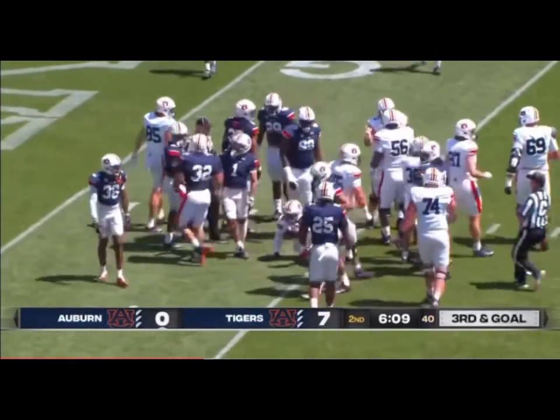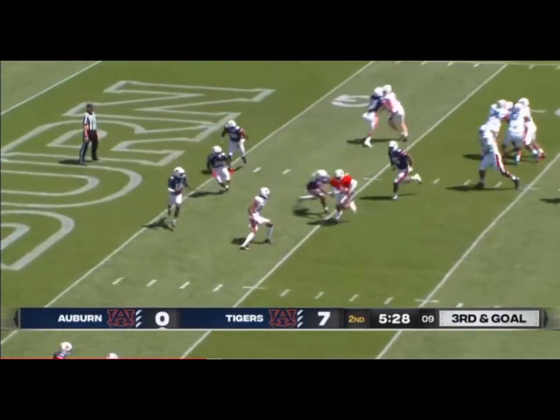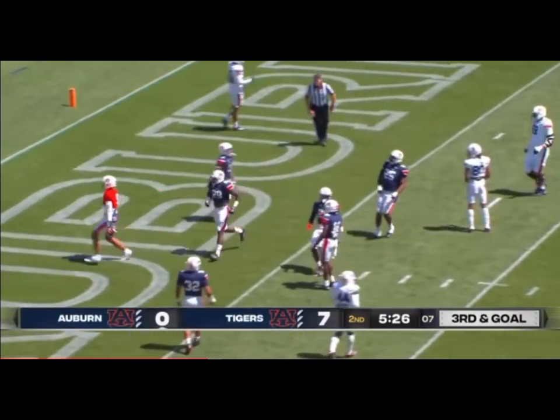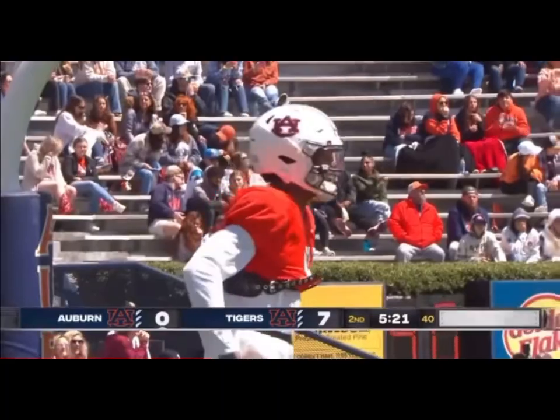Wesley Steiner, offensive group into the end zone against the first-team defense. He'll scramble. This is what he does well, but it's blown dead. Touchdown by Cam Riley once again at about the 4-yard line.